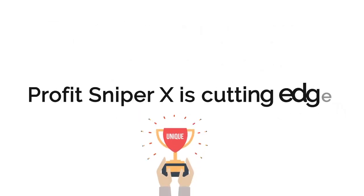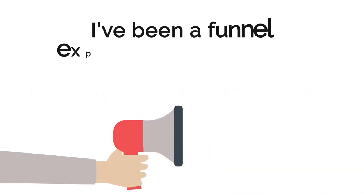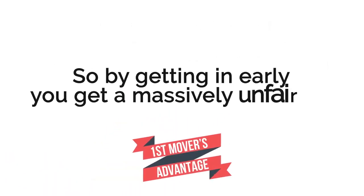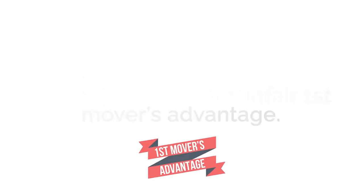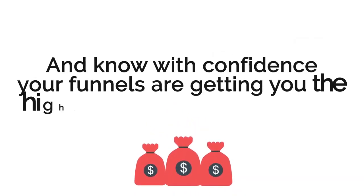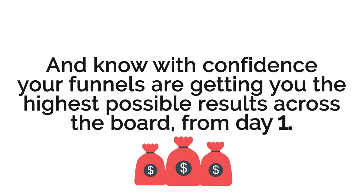Profit Sniper X is cutting edge. I've been a funnel expert for years, and I can say nothing like this is available anywhere else. So by getting in early, you get a massively unfair first mover's advantage. You'll save boatloads of time, money and effort on traffic and testing, and know with confidence your funnels are getting you the highest possible results across the board from day one.